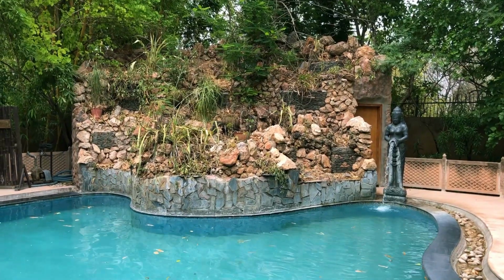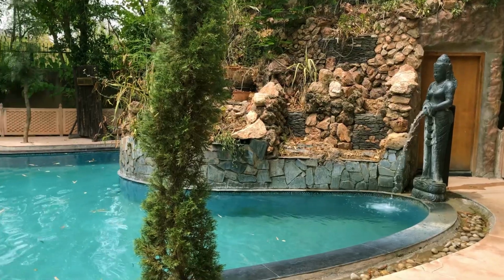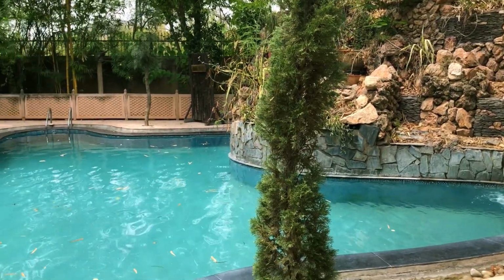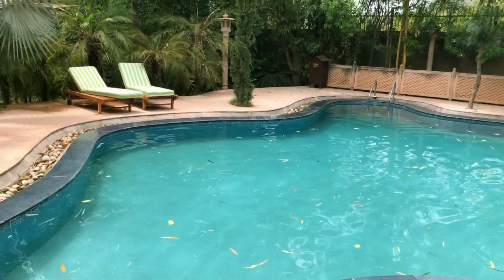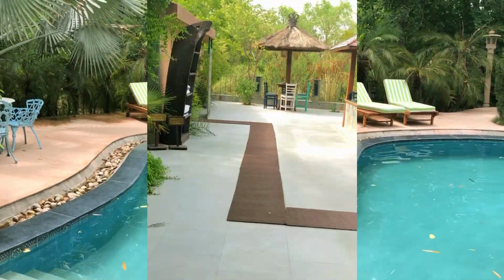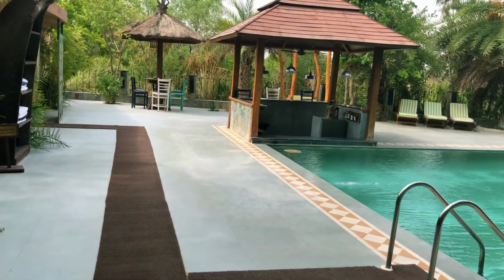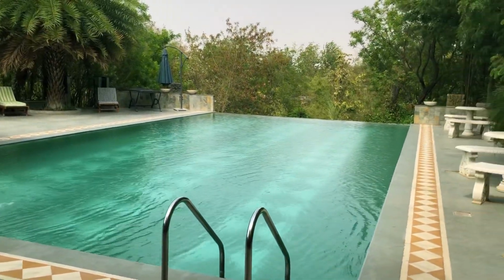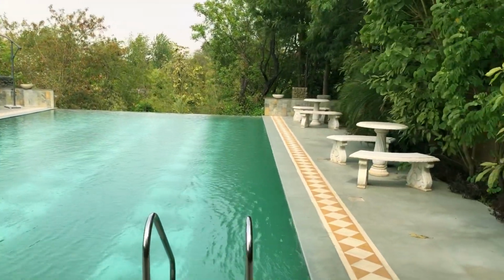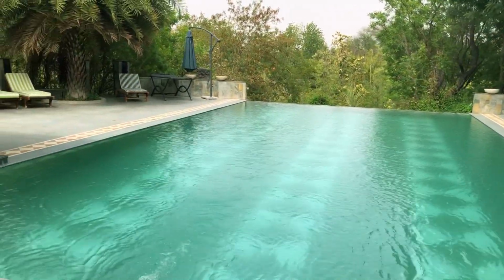Now let's talk about all the other facilities that the resort offers. So they have 2 separate swimming pools. This particular swimming pool was next to the treehouse rooms. But the real gem is the stunning infinity edge swimming pool which is next to the water bungalows. It's a stunning sight with lush green trees all around. When we were there, we spent the entire evening in the swimming pool because it was so refreshing and relaxing.